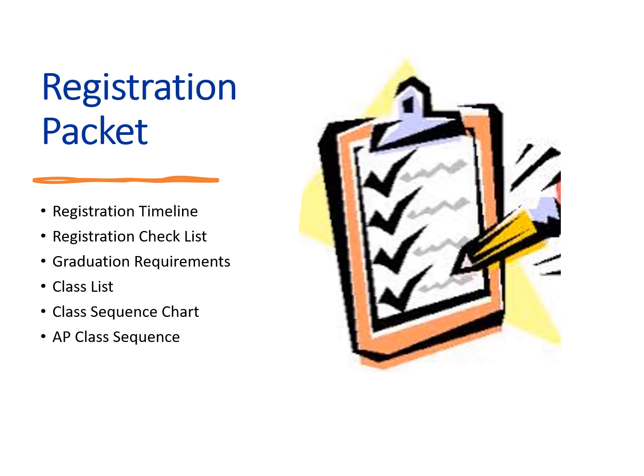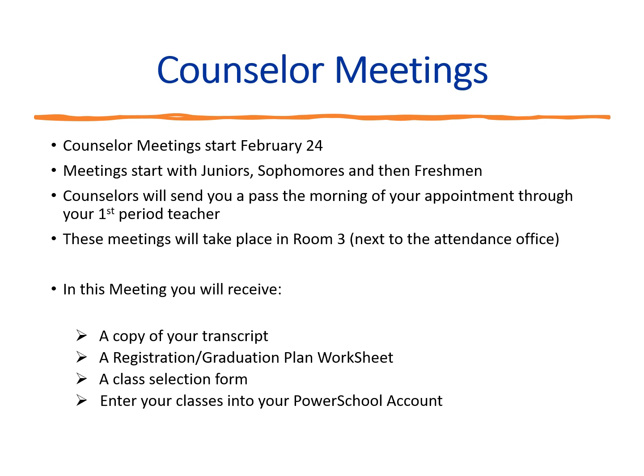You've been given a packet of information today. In there you've got registration timeline along with some other topics. Again, the registration checklist, what it takes to graduate from high school, list of the classes we are going to teach, a suggested sequence of how you take the graduation requirements, so like what comes after certain classes, what you take next. And there's also an AP class sequence chart in there as to when it's best for you to take certain AP classes. That's all in your registration packet.